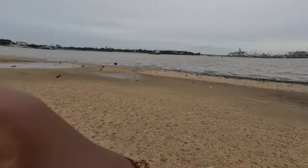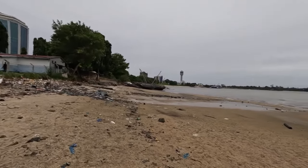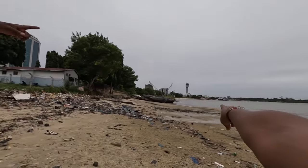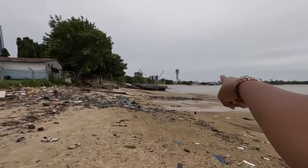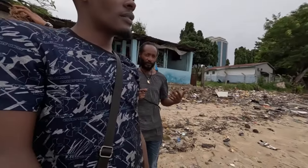And there's another ferry over there. That ferry goes to Kigamboni. Hello. Oh, so that ferry moves from Tuvuke. Ama inalipiwa.